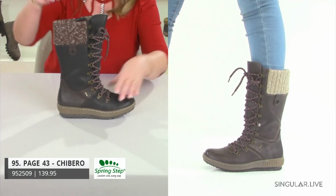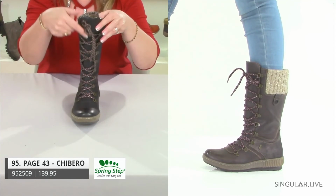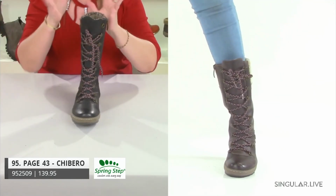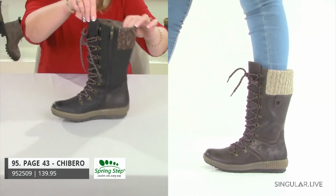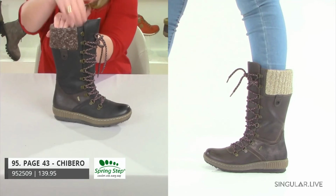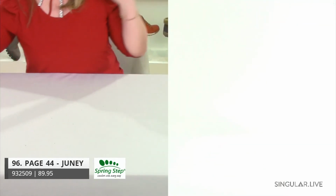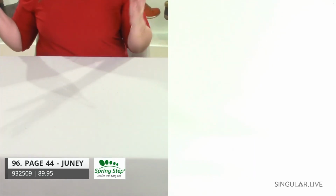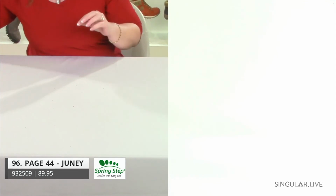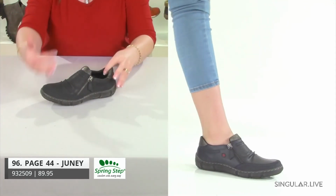And what I like about this is you have that inside zip, but look, you have all that lacing up, all the way up. So again, it's that great adjustability that you need when you need it, whether it's throughout the day or just for tucking in your pants, as simple as that. So that's that style. So now we talked about boots, Relife, just so phenomenal, but we're going to get into some really cute casuals, because we also know that with Relife, we want to bring in this casual look.